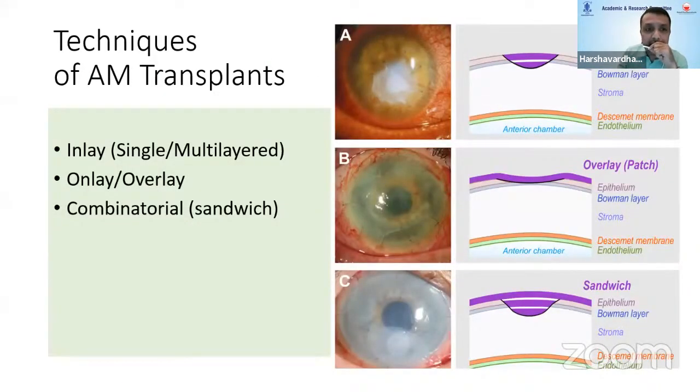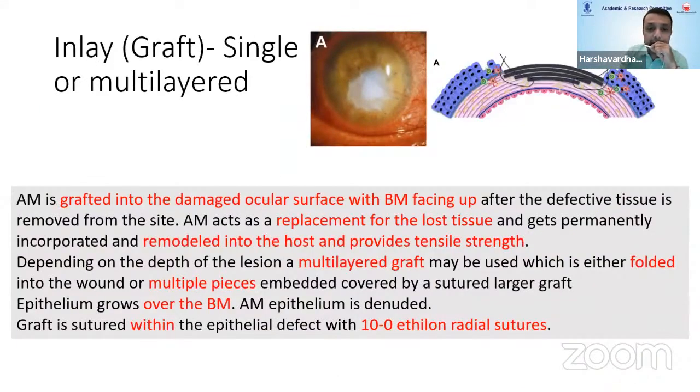So what are the various techniques of transplants? There are 3 major techniques: inlay, which is either single-layered or multi-layered, onlay or overlay, and combinatorial or a sandwich technique. In inlay, the basic thing is that the diseased tissue is removed and the amniotic membrane replaces the diseased tissue with the basement membrane facing upwards. So what happens is that the host epithelium now grows on this basement membrane.